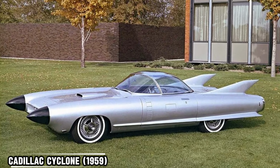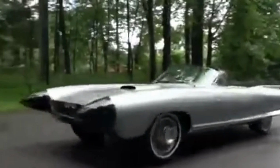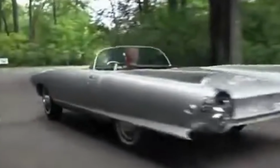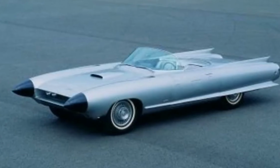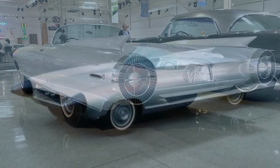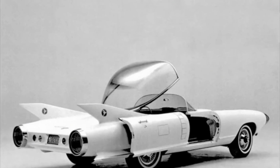Cadillac Cyclone, 1959. If you wanted to see what Cadillac thought driving in the space age would look like, the Cyclone was your answer. This wasn't just a car. It was a rolling laboratory of every futuristic technology Cadillac could imagine, wrapped in a body that looked like it could break the sound barrier while parked.